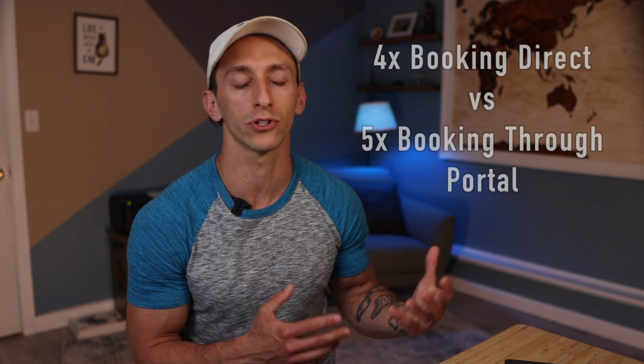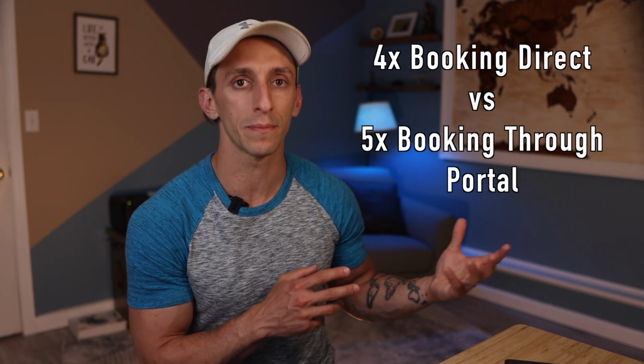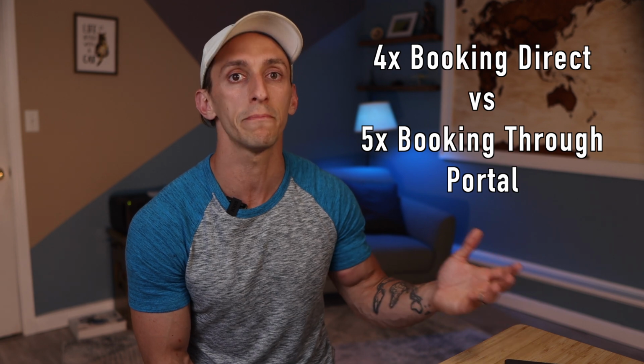But earning 4 points per dollar on travel and gas, this is a pretty nice and solid earning rate for this card. So when booking travel, if you do book direct for hotels or car rentals, you're going to lose 1 point per dollar for that hotel or car rental compared to using the travel portal, which I don't necessarily think is a big deal because dealing directly with the company and possibly better pricing can be worth giving up that 1 point per dollar.